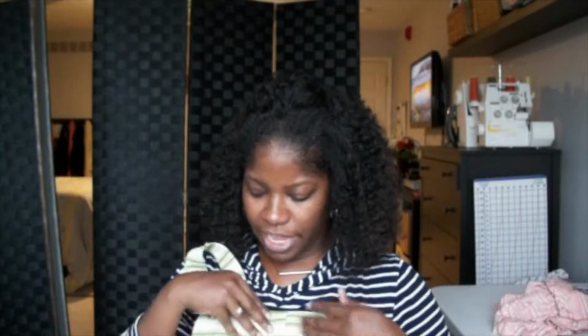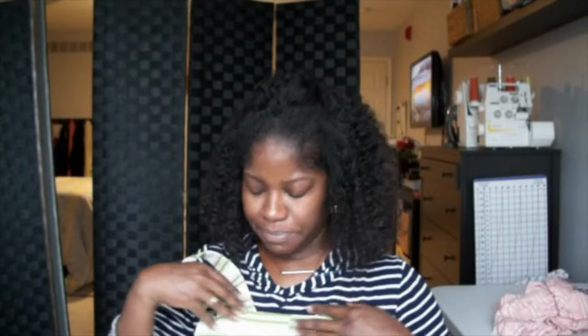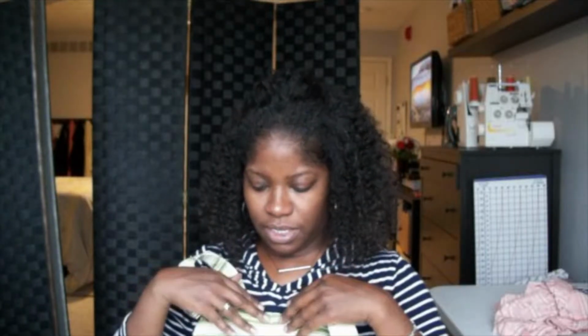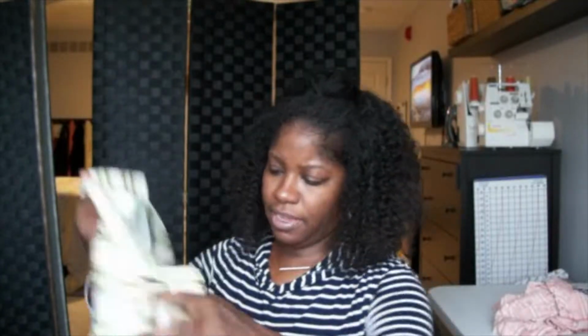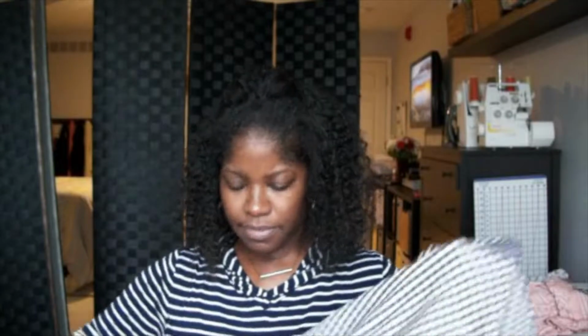And then this one, I didn't like the way this came out because I didn't match up my stripes. But I don't know why the pattern had you cut a seam in the front and the back. Like it has a seam in the back too. So for these other 2 that I did, I eliminated that seam and I just cut it on the fold.